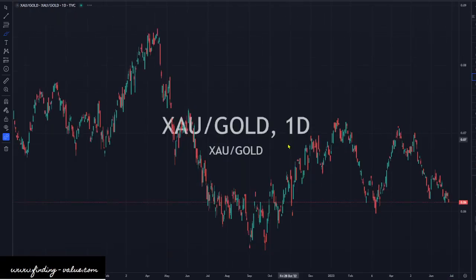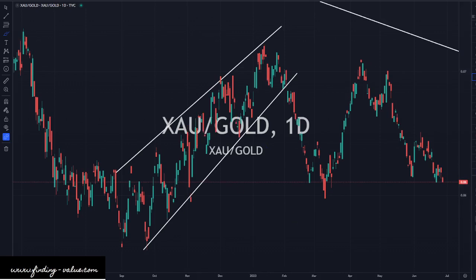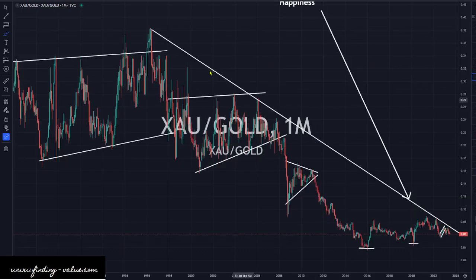XE to gold ratio heading a little bit lower, still getting some weakness in the gold markets and the gold and silver mining companies. We have not broken out of the long-term downtrend yet.